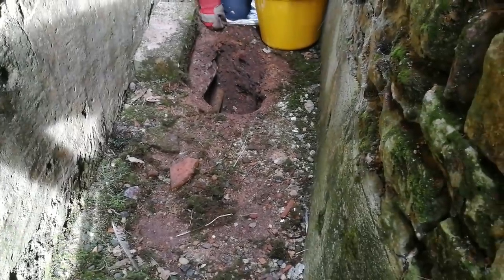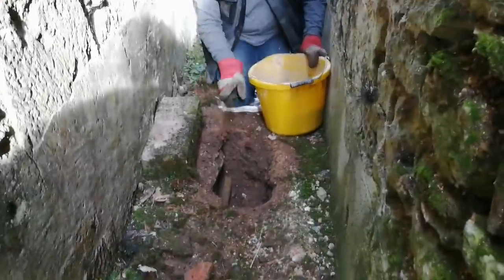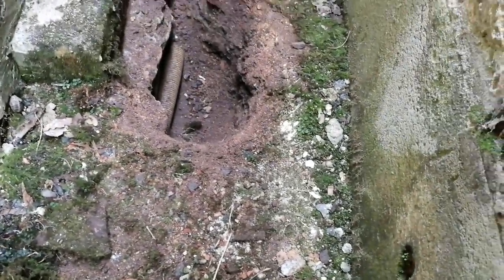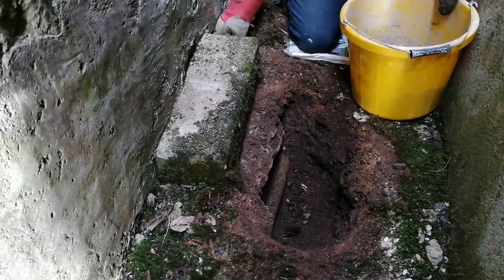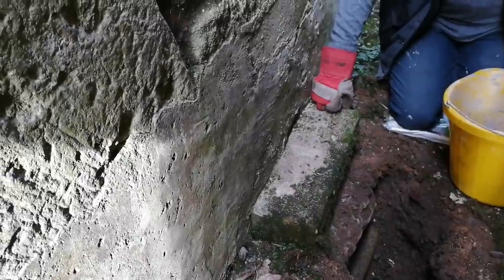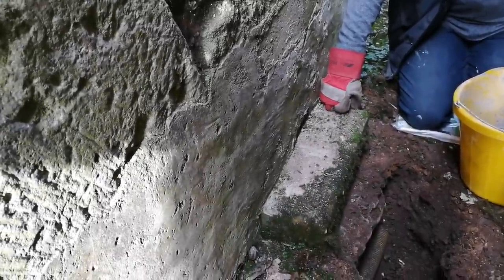I can't see a T. But you wouldn't, it would be going the other way, wouldn't it? It would be going that way. Yeah, I think you just need to do a bit more digging, don't you? Yes. That's what I can't make out. And there's a rodding eye here. So that's got to be something to do with drains then. You wouldn't have a rodding eye in it, would you? I can't make out what's happening here.